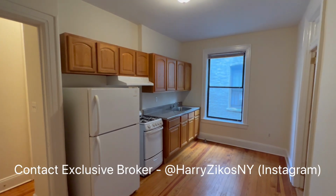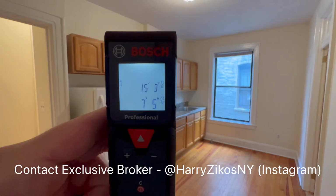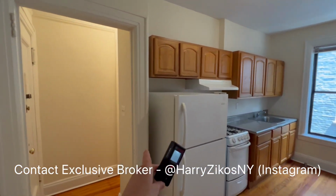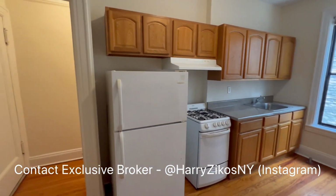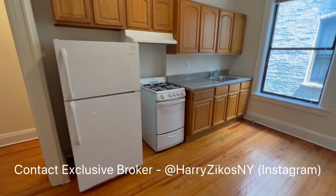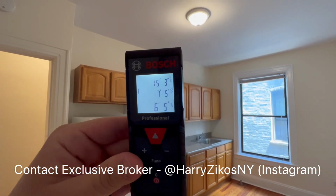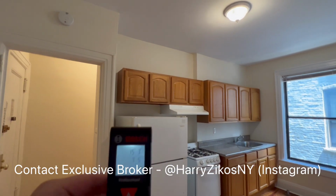The living room and kitchen are 15 feet 3 inches long by 7 feet 5 inches wide. Keep in mind, I went to the wall over here. So I actually will do a quick measurement if you wanted to see where it is from the far right wall here onto the refrigerator if you're really trying to make minimum use. And that shaves off about a foot, so 6 feet 5 inches if you're measuring to the refrigerator.